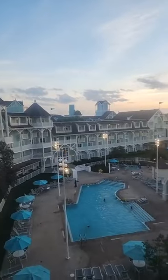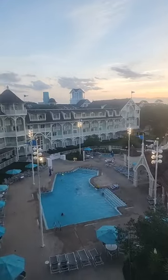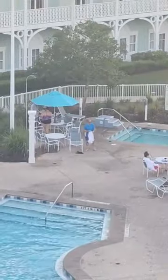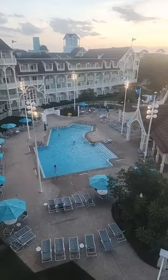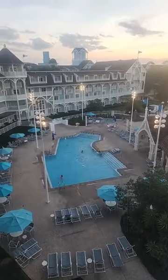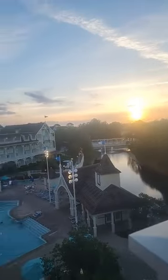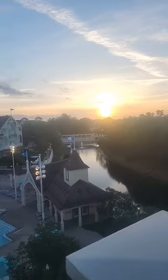Yeah, like we have 30 minutes to dinner. I'm actually happy that we got this spot. I was telling Mom, like, we better not get a bad view. She said we're not going to get a view of the pool. And then we get the view of the pool. And a lake. And the bridge. And the sunset. The bridge that goes to Epcot.